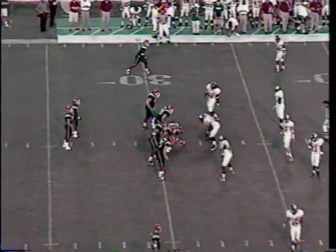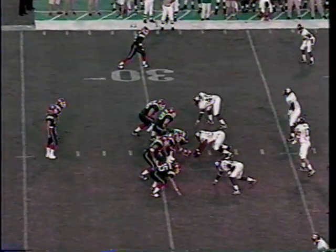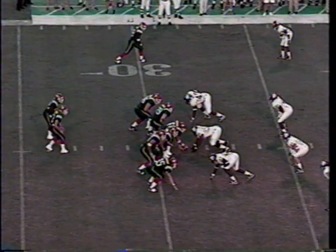Starting at an inside linebacking position now is Brian Gamble, the freshman redshirt out of Alto, 6'2", 227. Class 2A defensive player of the year.